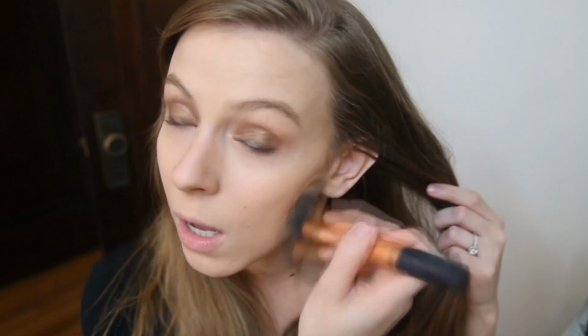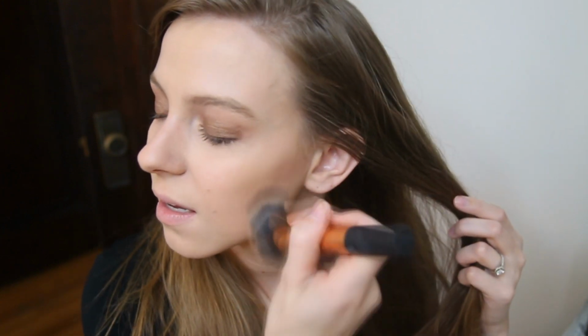So now I'm taking the buffing brush that I blended in my foundation with and just going over everything to smooth it out and to make it less like obvious stark lines. So there you go. You can kind of see the definition. It adds a little bit of something extra without having to be super good at contouring or go crazy on the face.